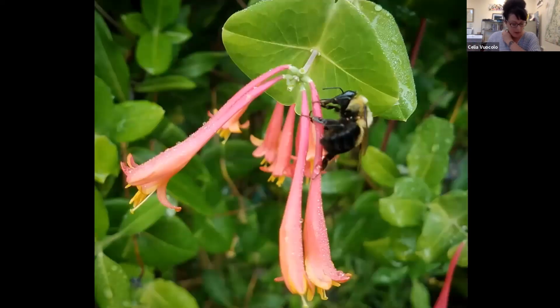Case in point, I took this photo in my backyard. This is a bumblebee exhibiting a behavior called nectar robbing. Here we have an example of a flower. This is the native coral honeysuckle that has developed physical characteristics to attract pollinators like hummingbirds, butterflies, and small bees. Notice the long fluted flowers that prevent a large-bodied bee, like this bumblebee, from crawling inside to access the nectar.